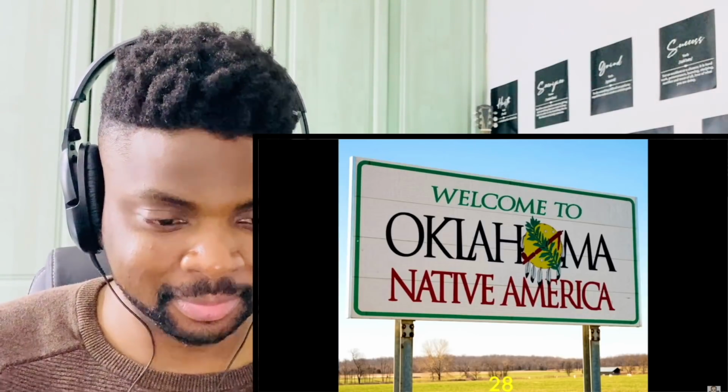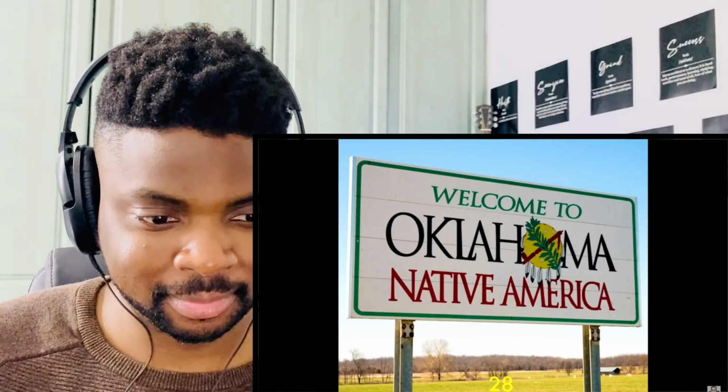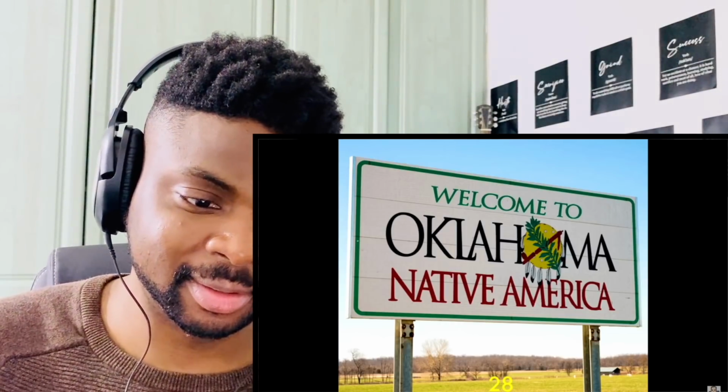I like how Oklahoma's is pretty simple, but it also looks pretty different, as most signs aren't white, and I like how it references its indigenous heritage, but that L in Oklahoma looks pretty weird.